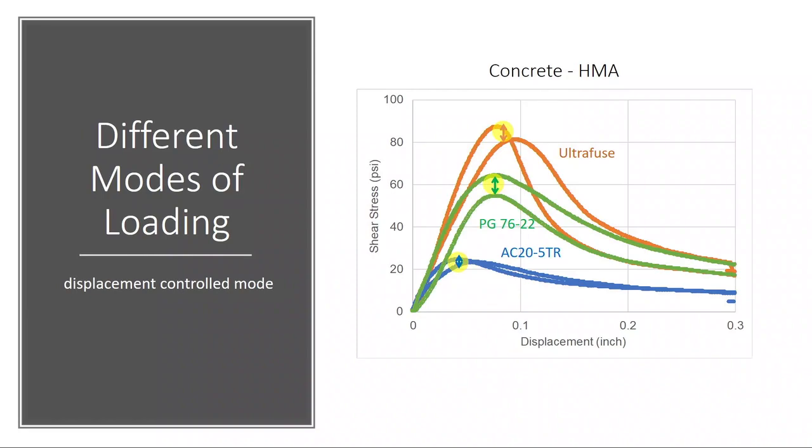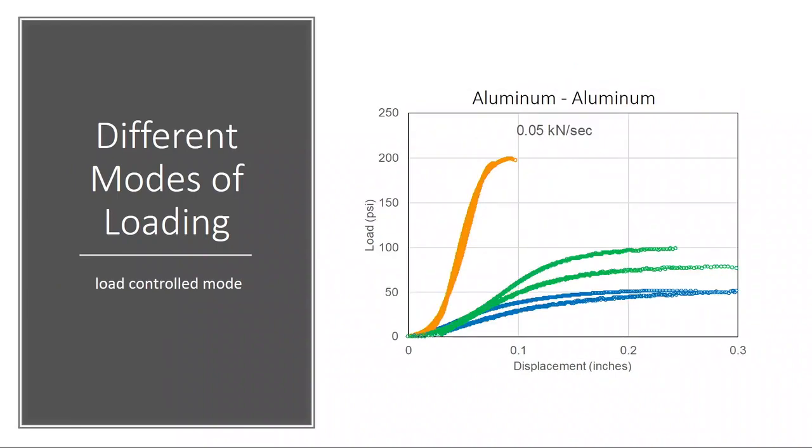If I test this with a displacement controlled mode, I get a certain result. In this case, I see that I got a high shear stress with ultrafuse, and lower shear stress with PG 76-22, and lower with the AC25TR, which kind of goes hand in hand with some of the stuff we just saw a while ago. But that may not be the best way to look at things.